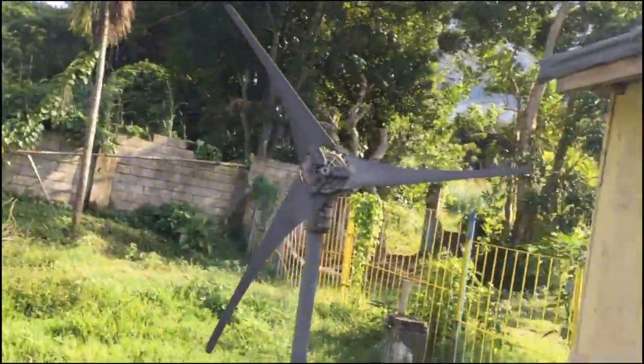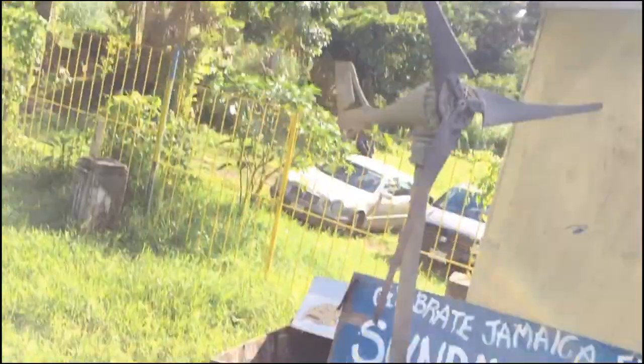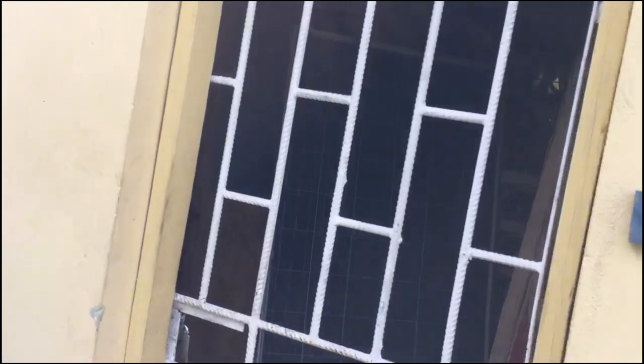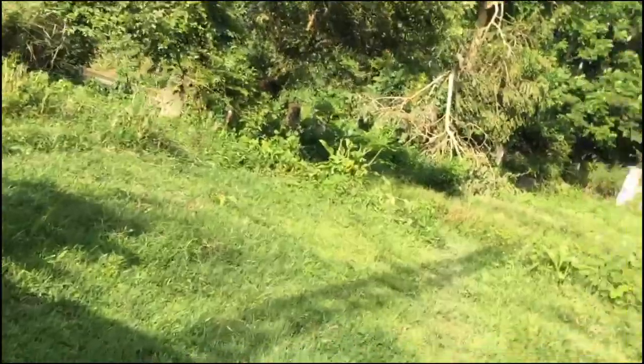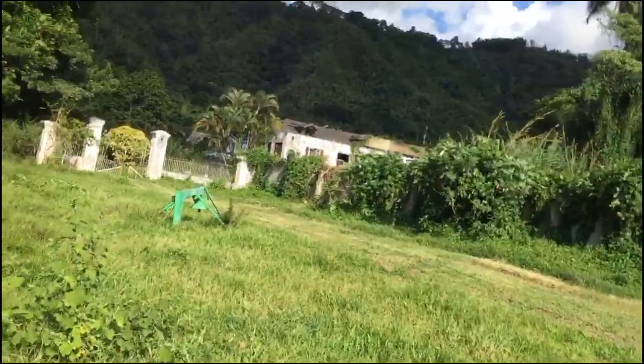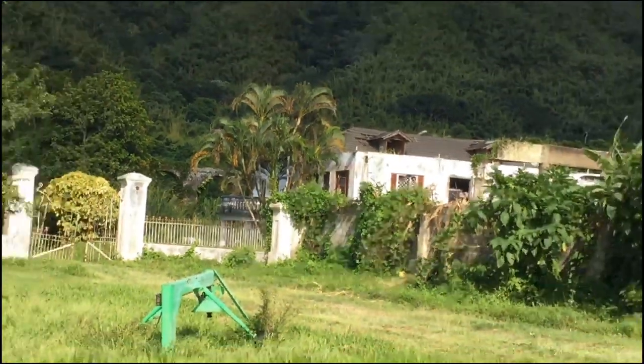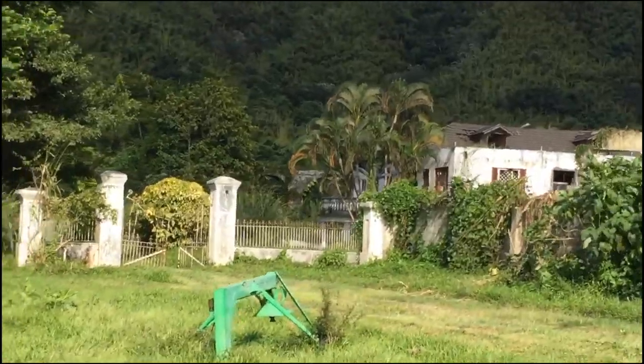Oh, all right. The wind turbine. More solar panels. Oh, and more solar in there. Okay, see, there are more solar panels right there. Nice. All right, we can go 2 ways. Let's walk through the great house. That's the great house. And I see the aqueduct behind it. Yes. Okay, so this is the Temple Hall Great House here.